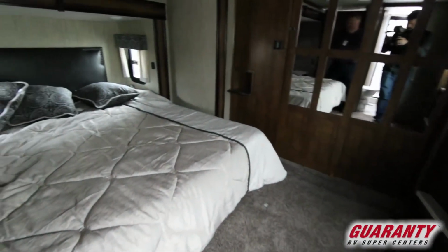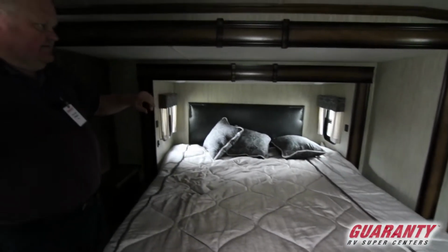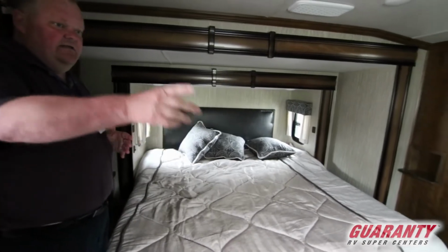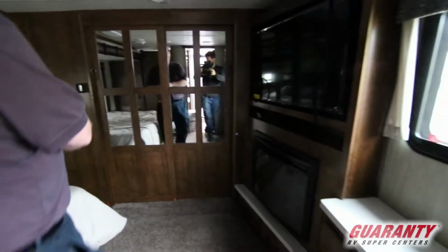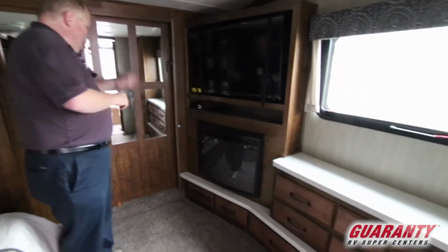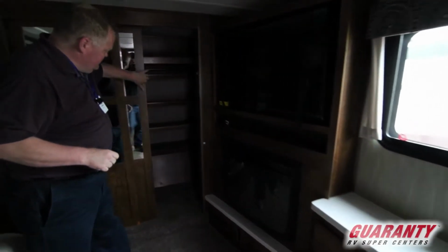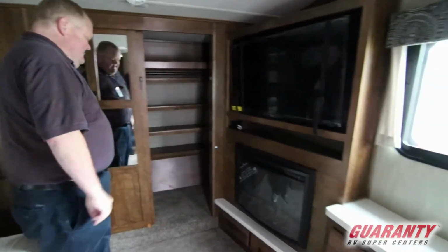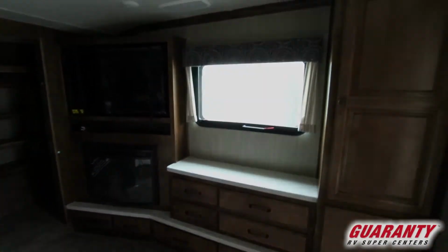And here in the master bedroom, you see a lot of space. This is actually a double slide, so the bed's on one slide and the other one's on the other, so it gives us all this nice space up here, and a nice entertainment system and fireplace, and then some nice closets there, some shelves to put stuff on, lots of cabinets again.